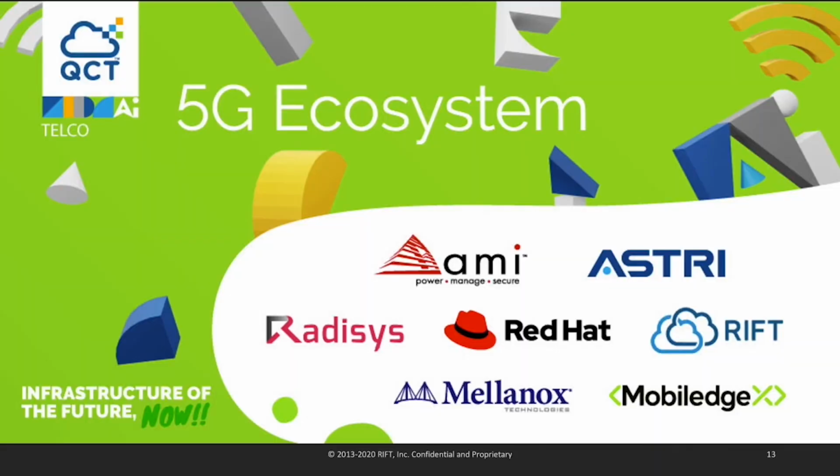Rift is proud to partner with QCT as part of their 5G OrcheStream ecosystem. This ecosystem is created with like-minded partners who believe that service providers can reduce cost, speed deployments, and eliminate vendor lock-in when they have an open ecosystem with best-of-breed components. With QCT's ecosystem partners, we are building the world's most advanced 5G-ready infrastructure now, and it will come pre-integrated and ready for 5G service deployments with QCT's products.